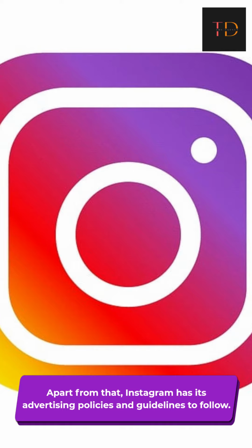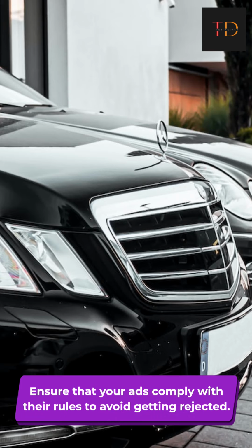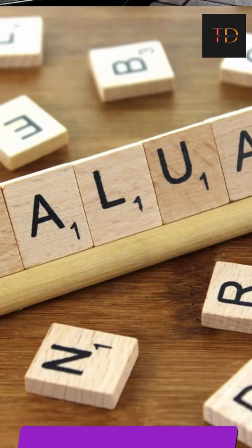Apart from that, Instagram has its advertising policies and guidelines to follow. Ensure that your ads comply with their rules to avoid getting rejected.